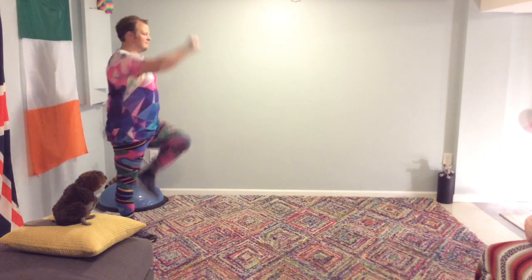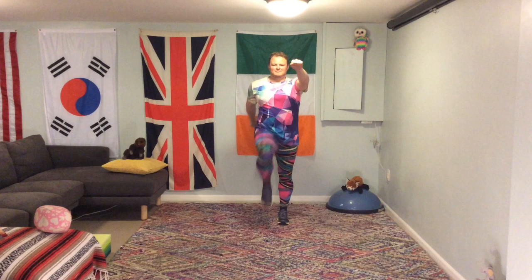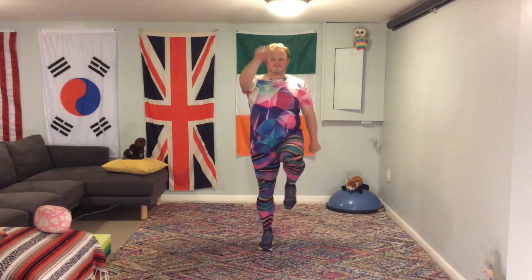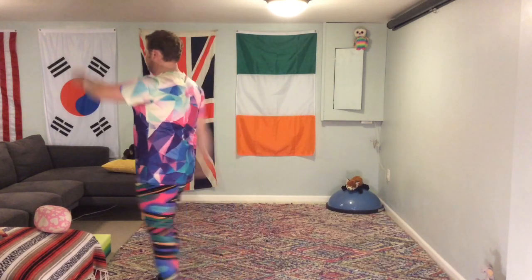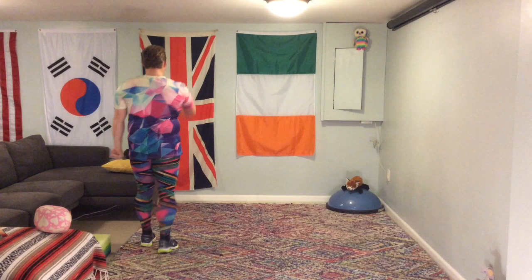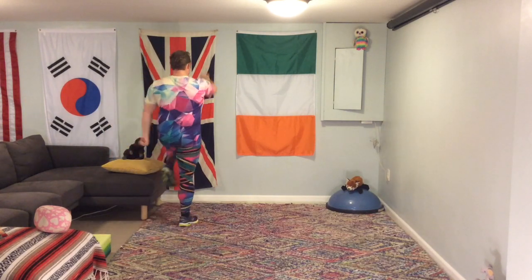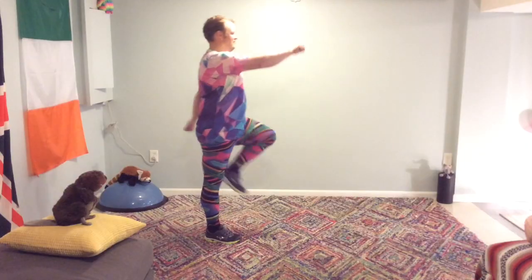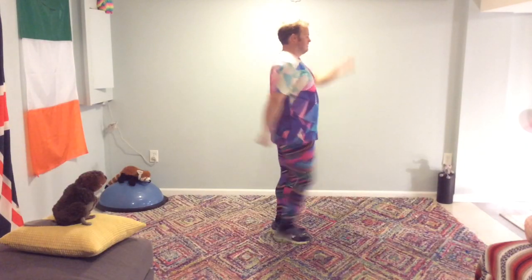High knees, high arms, soft feet as you come down, although I look like I'm stomping. I'm going to go the other way now. I'm going to do a figure of 8 on the floor, coordinating my upper body and my lower body as I'm walking. And up!